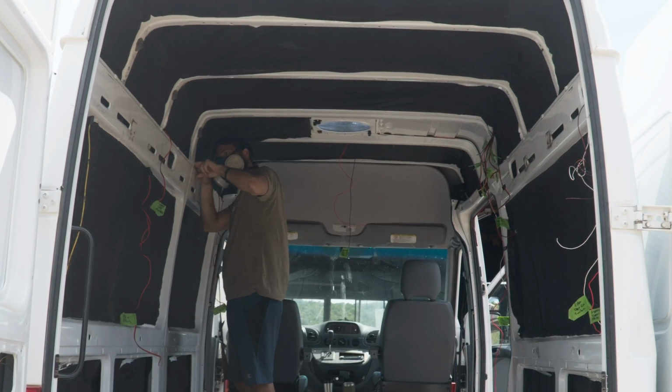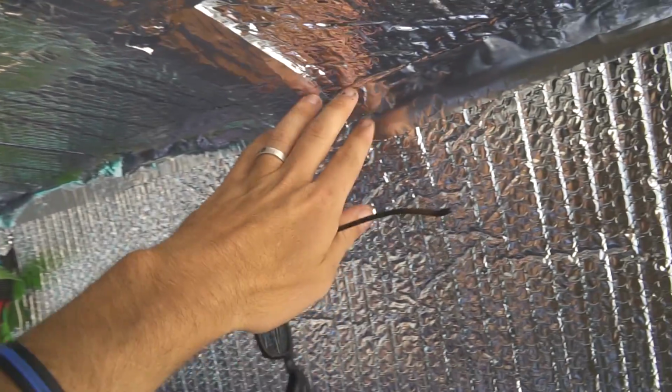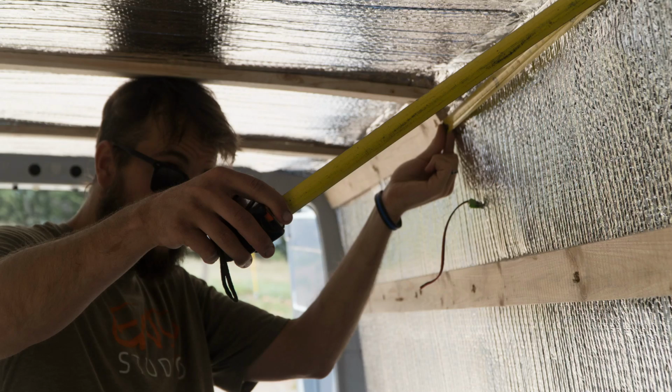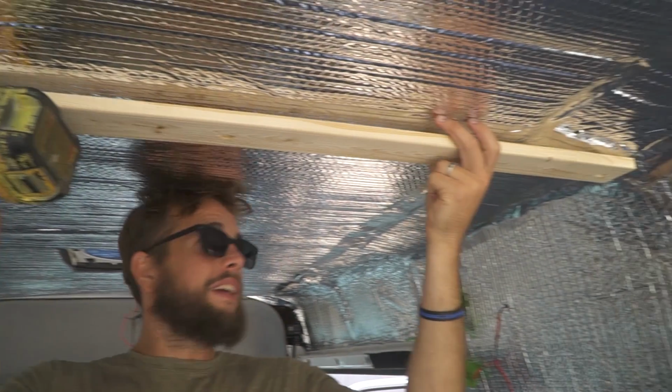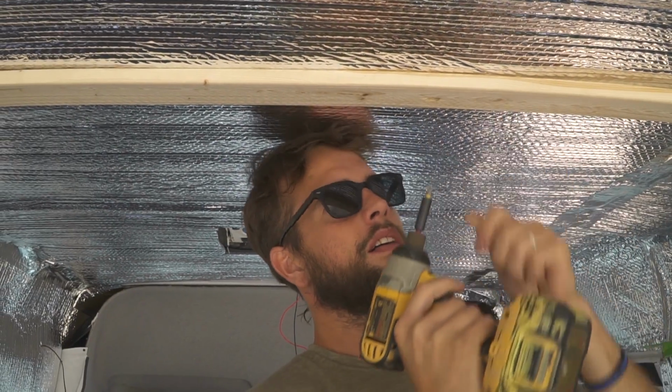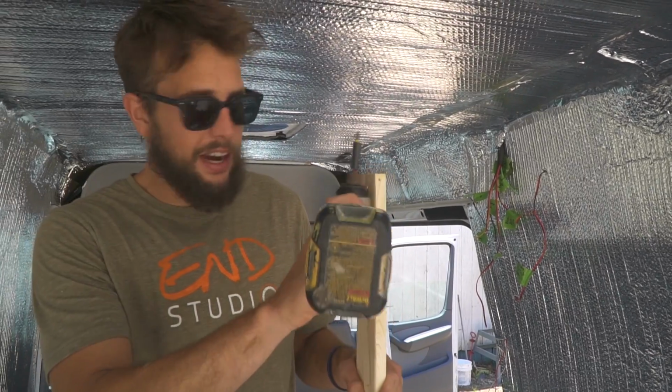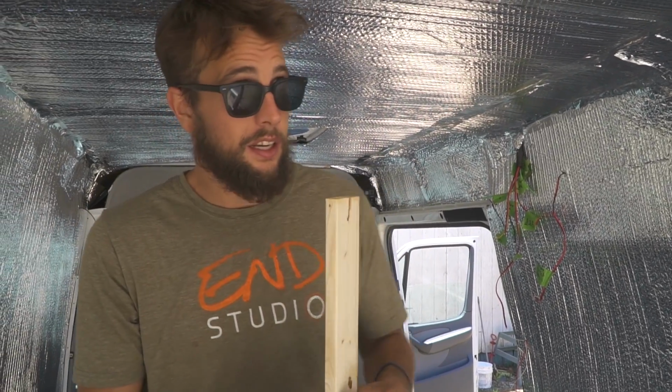So after you insulate your walls, you get your vapor and thermal barrier with the Reflectix going, you're going to want to just start framing out the van so we can get cabinets and interior walls connected to the van. This is a question we get a lot. How do you put walls on the van? Well, we do it with the furring strips.